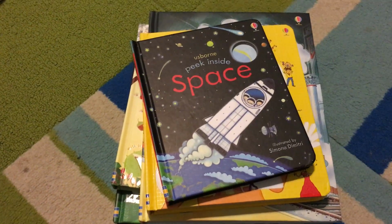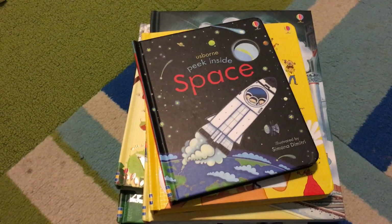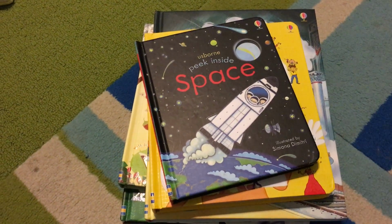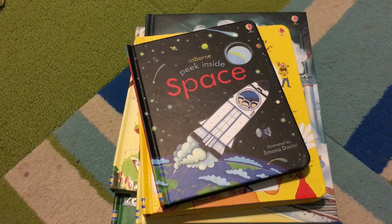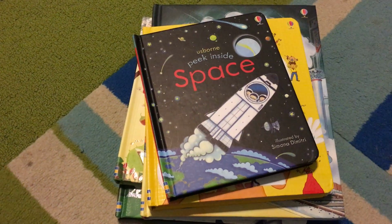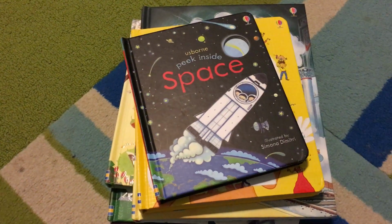I just wanted to go over our nonfiction a little bit. I've talked to several people who went to online parties and they didn't really understand what age things were appropriate for when they bought stuff, and they ended up with something that wasn't really right for their kid. So I just want to show you kind of the difference and the progression in our Lift the Flap books.